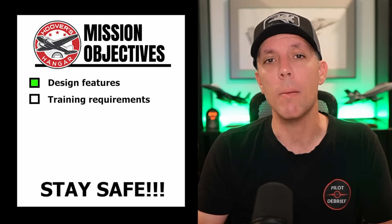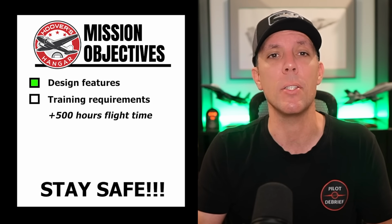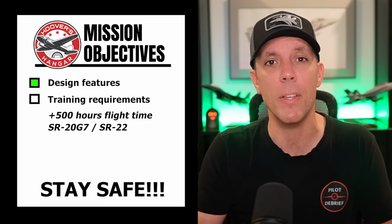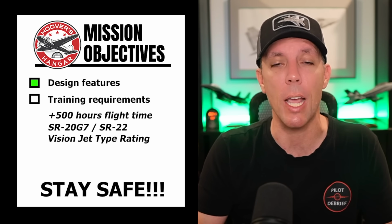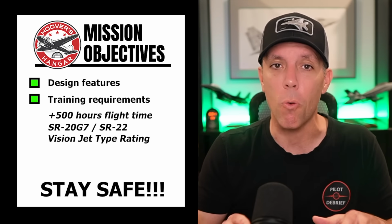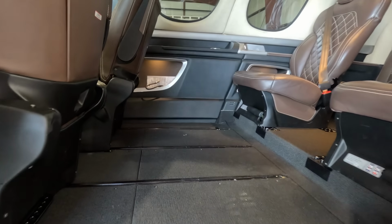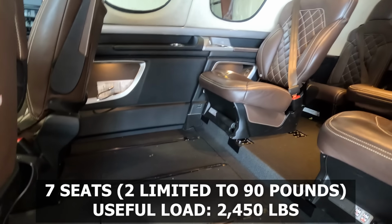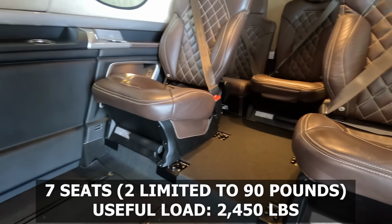That being said, when it comes to our mission objectives, ideally you'd have at least 500 hours of flight time in something like an SR20 Gen 7 or maybe an SR22 before making the transition to get your type rating in the Vision Jet. But before you think about doing that, it's important to understand the aircraft capabilities. What sort of useful load does the aircraft have? So the airplane officially is certified for 7 seats. Okay. 2 of them are limited at 90 pounds. So they're really for children.